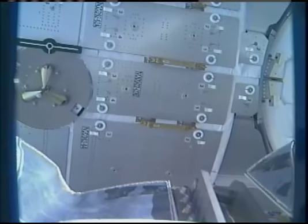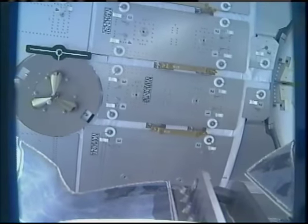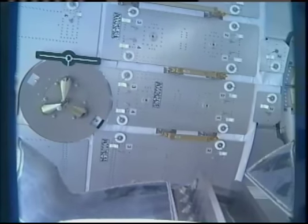I could take the RMS elbow to the right a little bit. Understand, RMS elbow to the right. Put that in work.